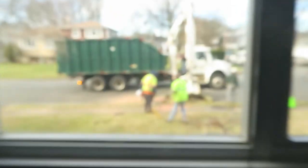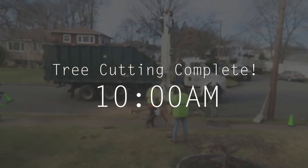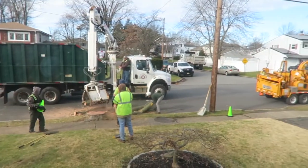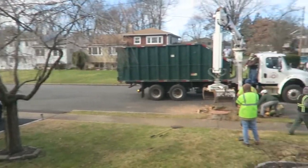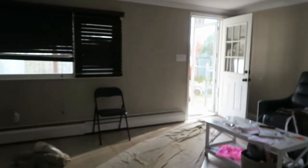Oh, the tree is gone, the tree is gone. Yay. Oh my God, I didn't have to cancel the furniture delivery. But that's okay, there's a lot going on in the basement. But yay, I'm so excited. Looking good. Let's go take a peek in the basement. All right, so they got people doing stuff over here, people doing stuff over here.